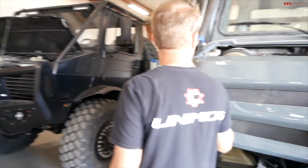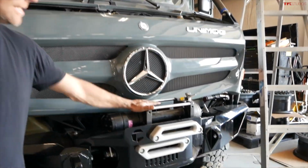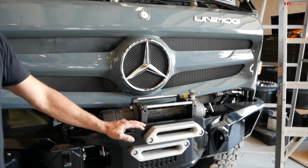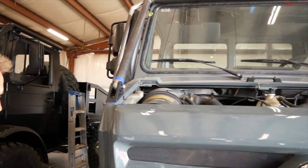And then this is one of our expedition trucks. So this will have twin hydraulic winches, 18,000 and 18,000. We can run them together or independently, however the heck you want. Starting to do the tree cage, you can see. It's just for protection. It'll get bigger rubber.